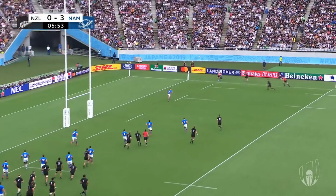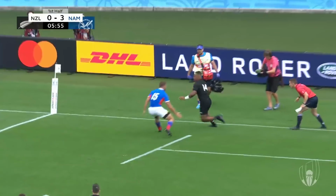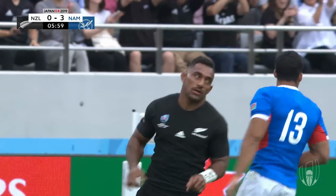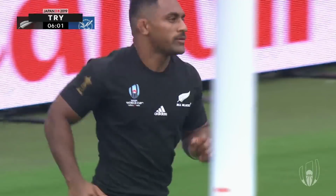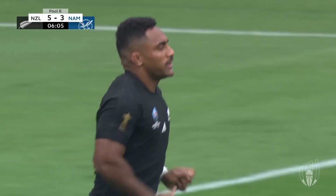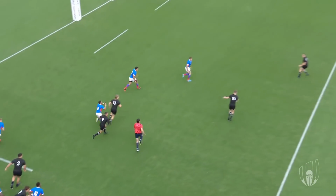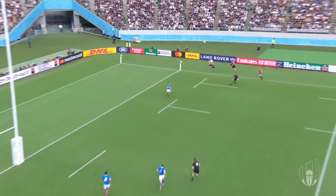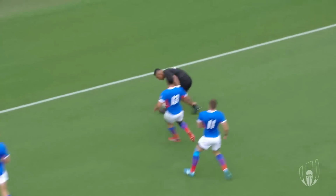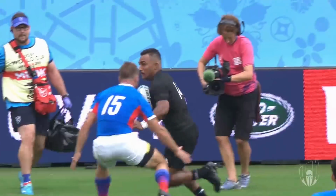Back it comes, Barrett, crossfield kick, and out there is Rees, and Rees will finish. Accuracy from Barrett, clean finishing from Rees. Open spaces in front of him. Oh, that's class, isn't it, from Jordie Barrett? When you've got precision like that, that's great play in a tight area, KT, from Reece. Something the All Blacks really have worked on, their kick pass wide.